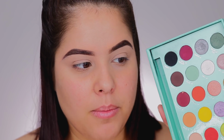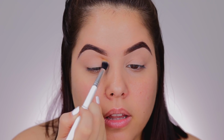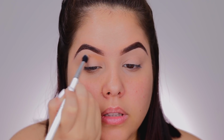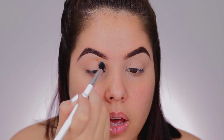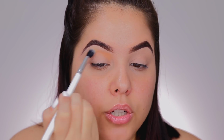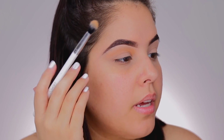Start off by taking the Daisy Marquez palette, and I'm going to take the shade Dulce, which is this really pretty shade. I'm going to start right here in the inner socket of my eye, in the inner crease, and I'm going to blend backwards. I really want a lot of pigment in that inner corner of the eye because this is going to contour your eye and make it look really nice and sculpted, extending it out towards the tail of the brow.